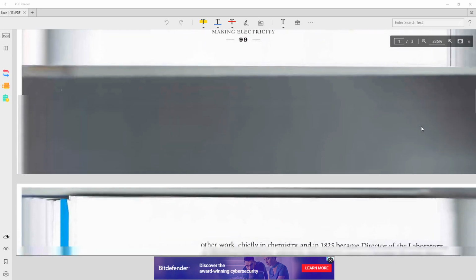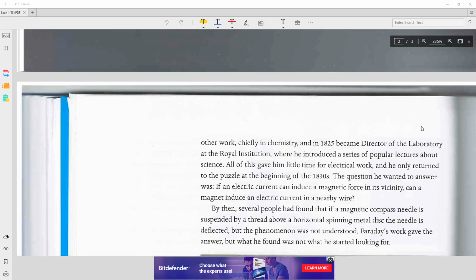But Faraday was diverted into other work, chiefly in chemistry, and in 1825 became director of the lab at the Royal Institution, where he introduced a series of popular lectures about science. All of this gave him little time for electrical work, and he only returned to the puzzle at the beginning of the 1830s. The question he wanted to answer was, if an electric current can induce a magnetic force in its vicinity, can a magnet induce an electric current in a nearby wire?